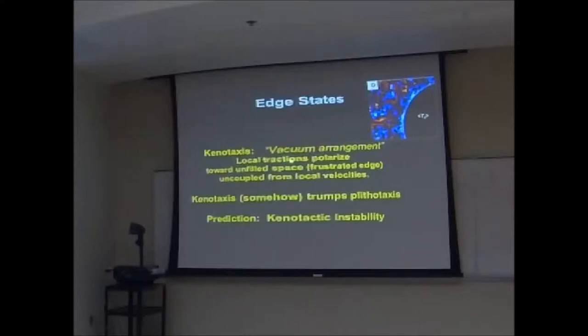It says that local tractions polarize towards unfilled space, or what we call the frustrated edge, regardless of how they're moving. So the cells, when they see unfilled space, they want to go there, but they can't, because they can't stick, they can't walk on that. So somehow, kinotaxis trumps lithotaxis. The cells, somehow they can pull one way and set their intercellular stresses another way and go a third way, kind of like a boat sailing upwind. And we don't understand it, but the data are very, very solid.